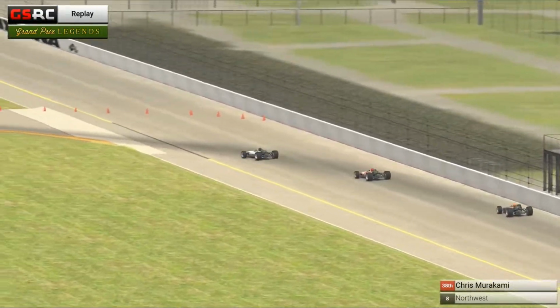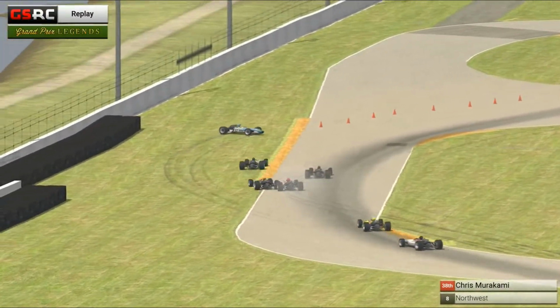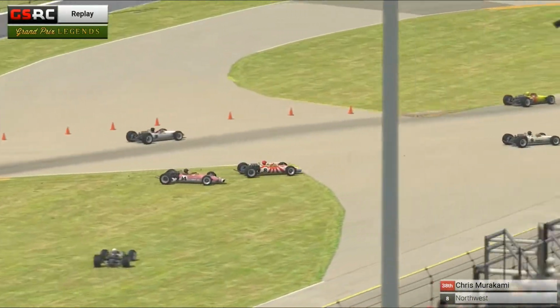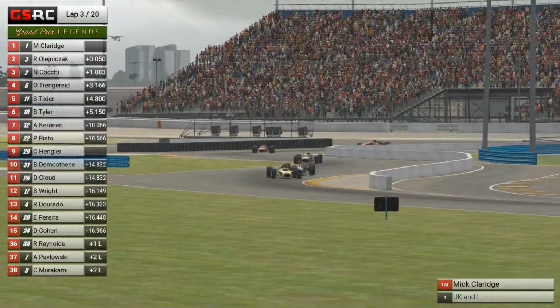Let's see what happens. Or is he just gonna outbrake himself and spin? No, there's already he's coming to a scene already. Look at that, 5 drivers, 6 drivers, 7 drivers. That's an 8th right there, just about squeezing by. So very good avoidance by a lot of drivers.